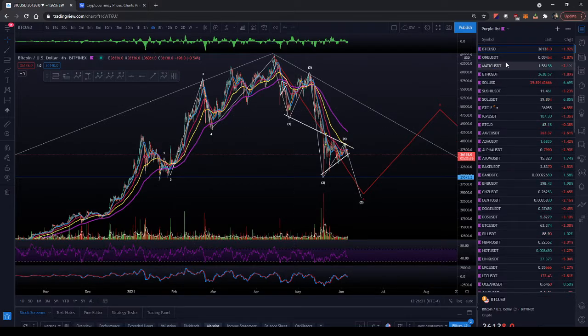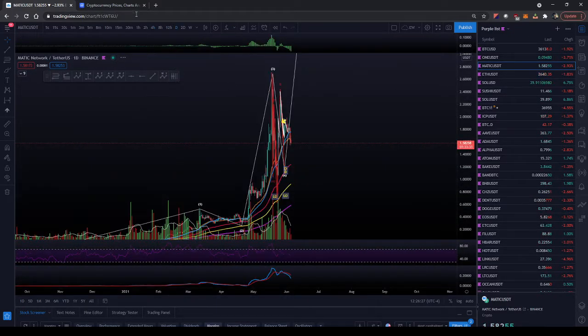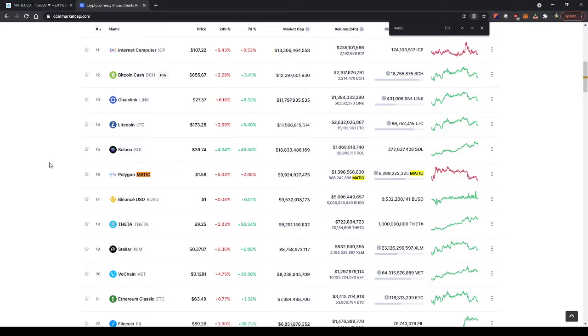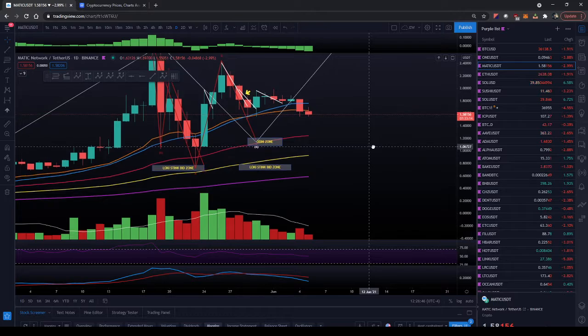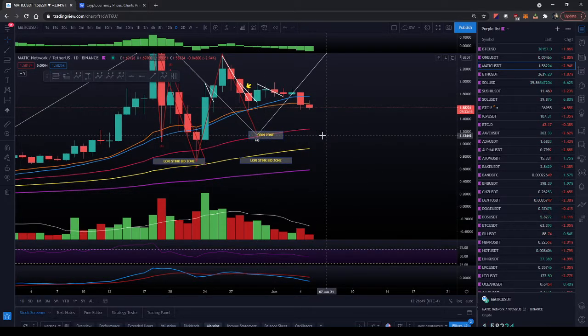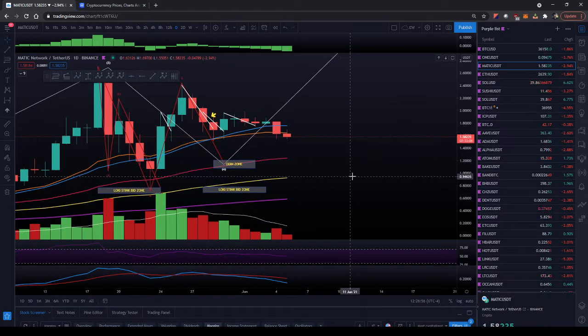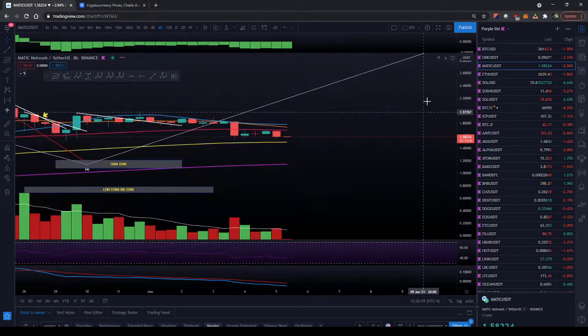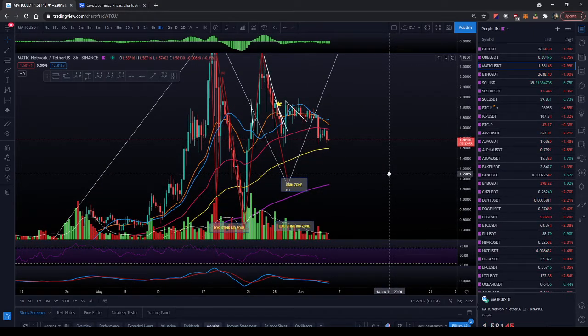MATIC. Let's go MATIC. Let's see here. Zoom out. Very good volume. This looks like it might be good for a bounce very soon. B, C. Zoom in just a bit.